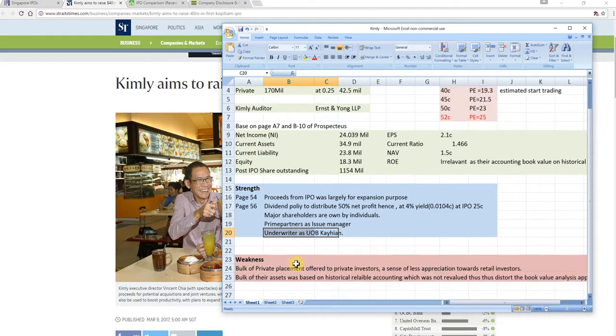Next, the weakness we are looking at is that the bulk of the private placement is offered to non-retail investors, so we can see that there's less appreciation towards retail investors. But due to recent news I read up, I think they do respect SGX's decision that whatever big company you are, you should give retail investors a chance to make some money on the market and own part of the shares. Wealth is not to be retained only by the high net worth, but should also be shared with retail investors, because these are the customers of the kopitiam.